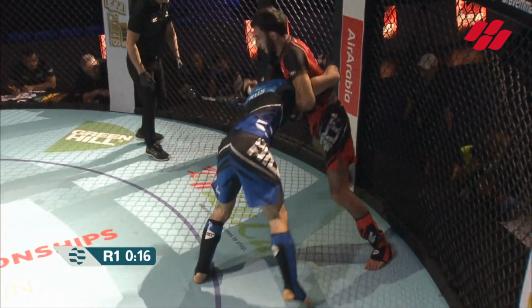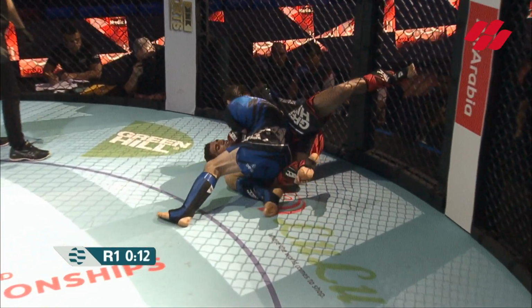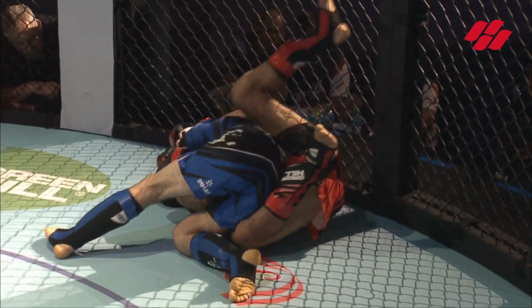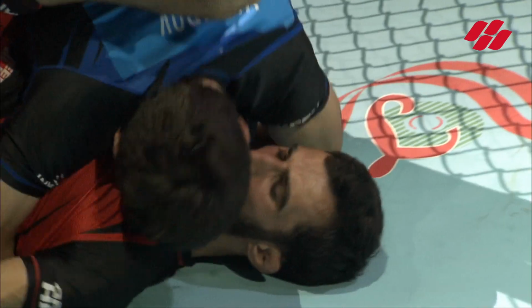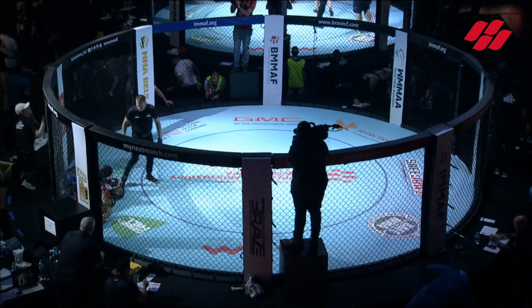Look at the effort that Yusupov is using, and now finally gets Assadov to his back, tries to turn those shoulders against the mat. 10 seconds left. There we have it, round 1 in the books.